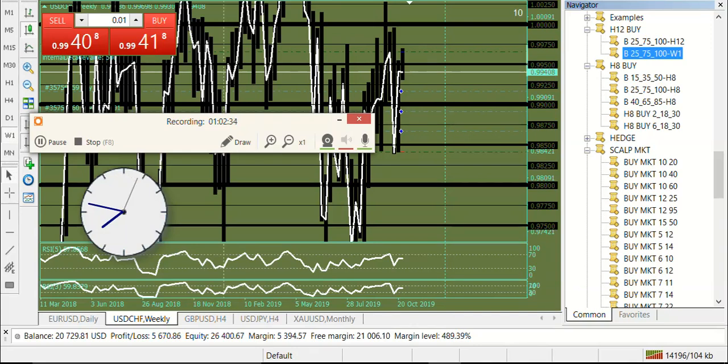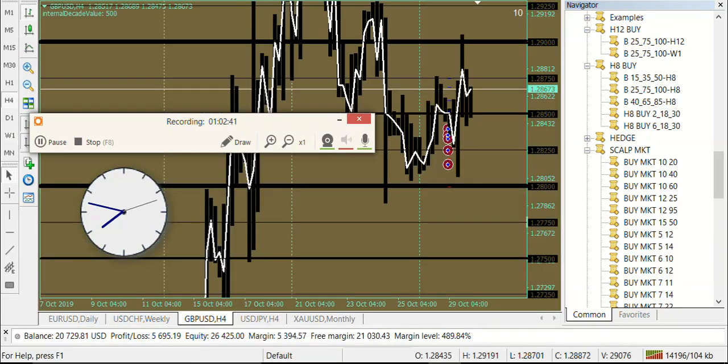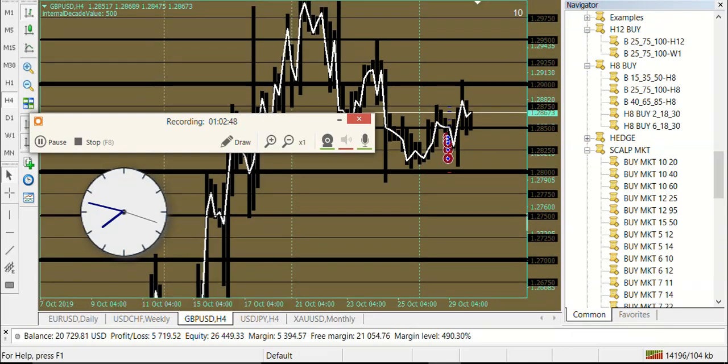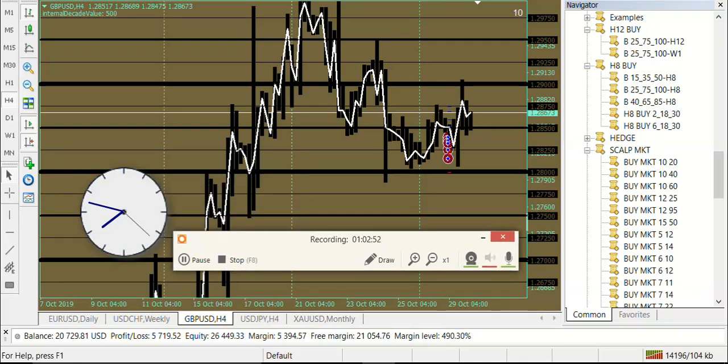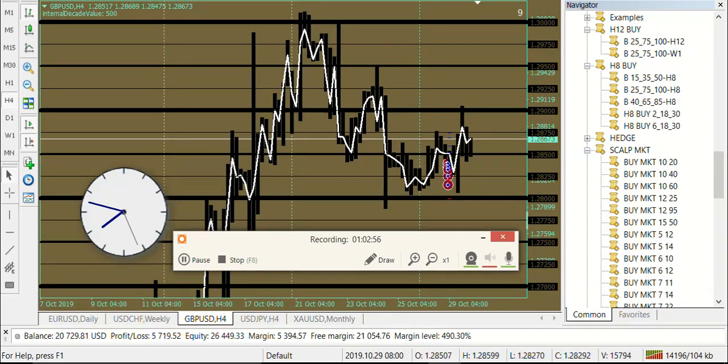Still creeping to the north side, staring down the bears' stops. British pound is in a beautiful buy mode here. I'm also not going to buy this and have to worry about where my losses are coming from. This pair, but this is an obvious trend line breakout.